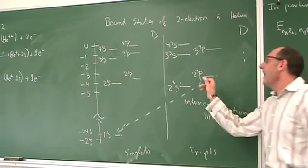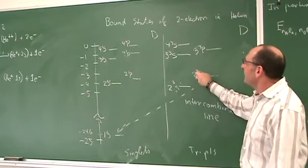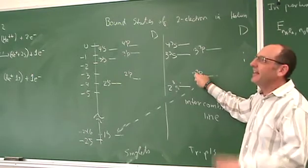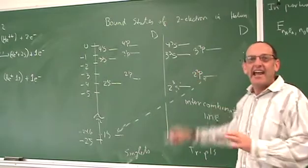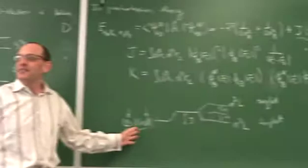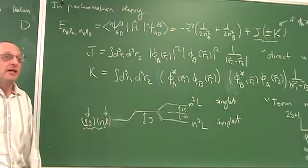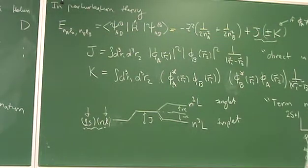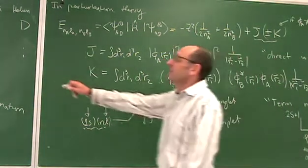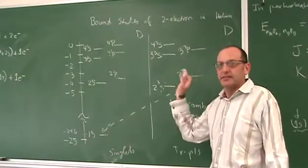When one writes down triplet P, one should understand that it's not actually exactly a triplet state. That came from the fact that we assumed something about the nature of those orbitals. Okay? So, for example, it turns out the hyperfine interaction mixes a little bit of triplet with a little bit of singlet and makes this transition then allowed. If it was truly pure triplet, then this would be forbidden.